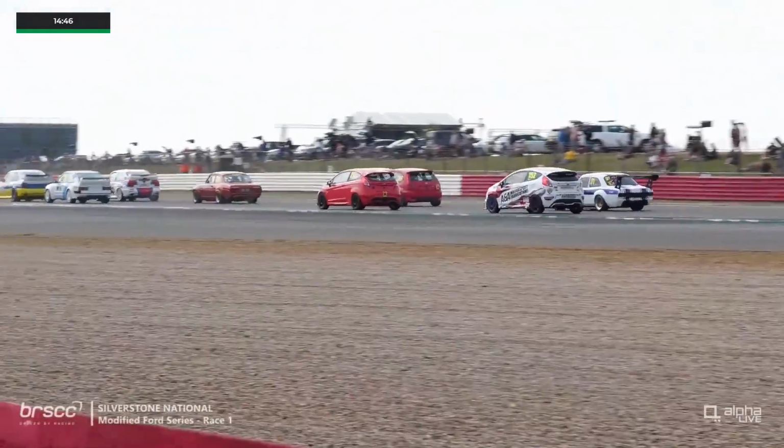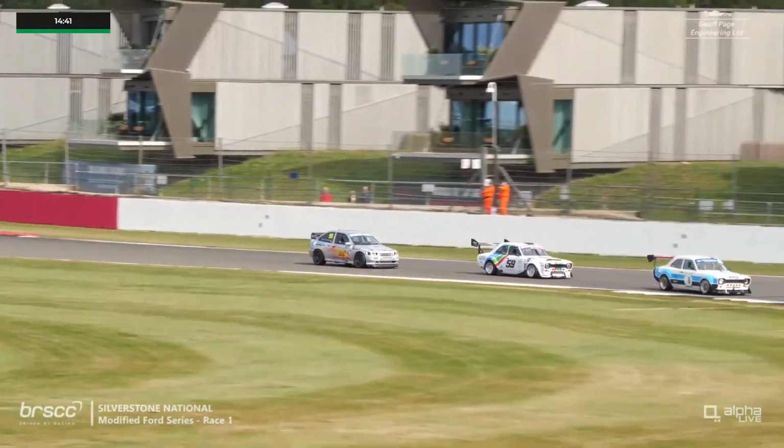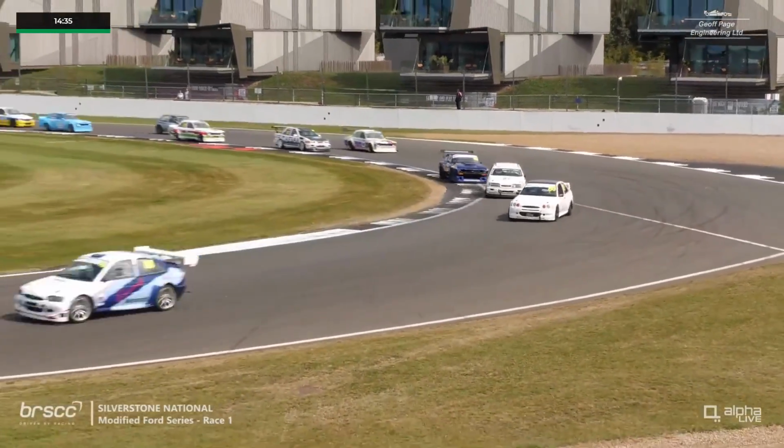And they all are on their tippy toes through Copse Corner, just trying to stay out of each other's way. It's Field, though, that's got the better of Jack Gadd at the start. And Dave Cockle comes steaming in 3rd place. That's how much he wants to try and beat the RSRs. But that's not really the best way to do it.